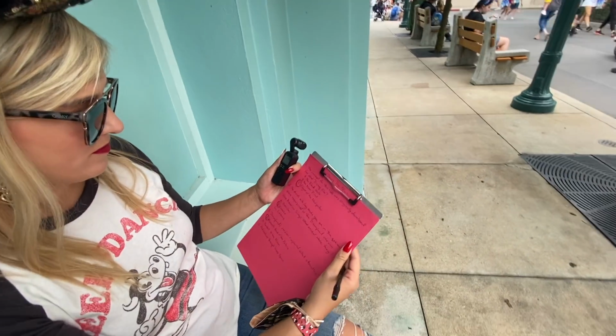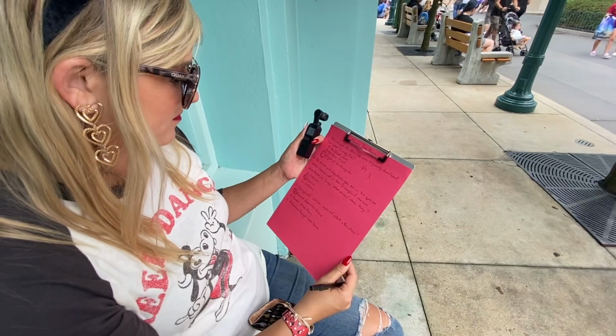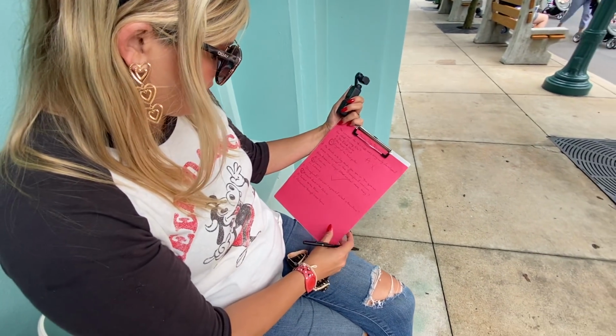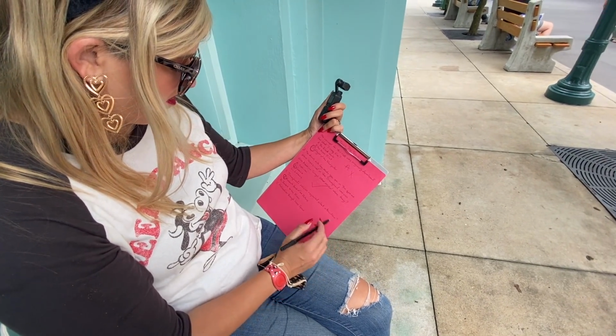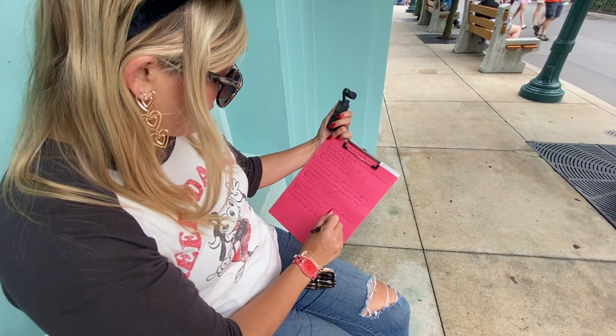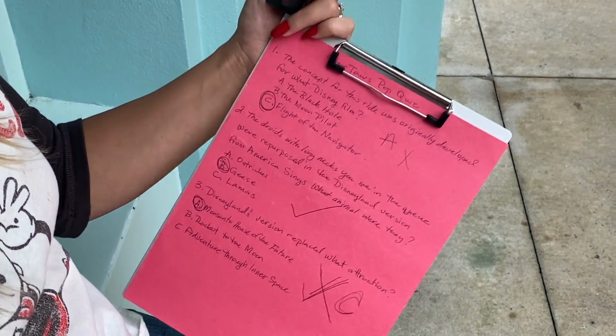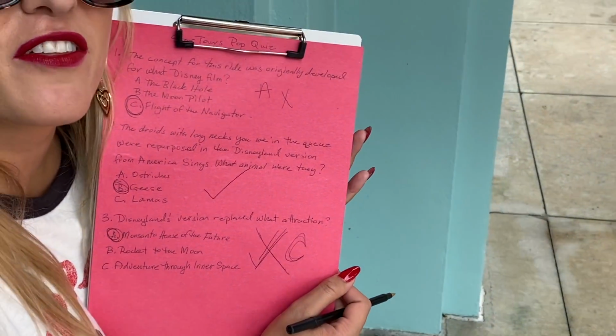Number 1, the answer was A. Number 2, the answer was B. Oh, I got this one right. Great. Yep. And number 3, the answer was C. Adventure Through Inner Space, that's no. So I have to do 2 punishments for this quiz, which is better than 3.